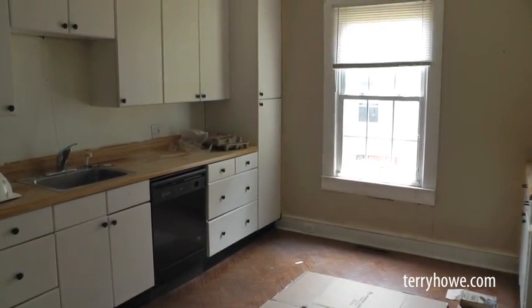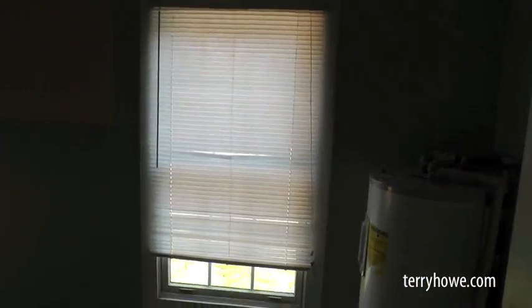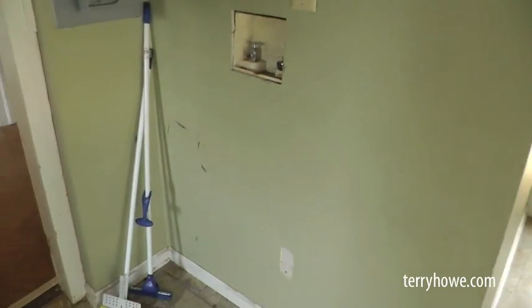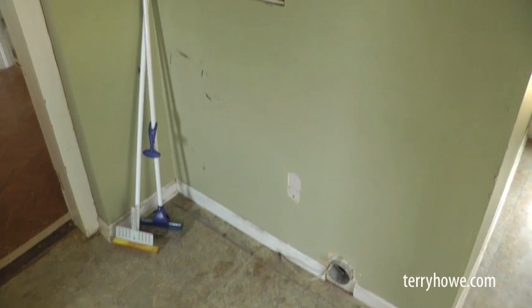Seems like lately, people who are tenants don't seem to care as much as they did at one time. Okay, nice water heater, this location. This is the back door entry from off the deck. This is a washer and dryer area. The hookups are here.